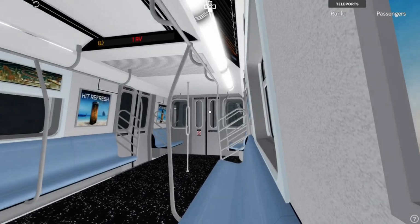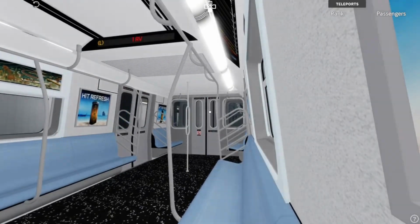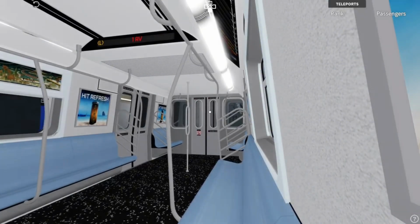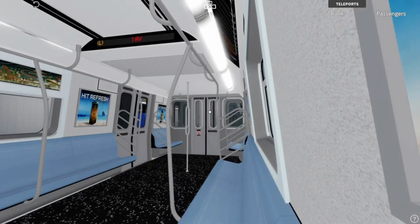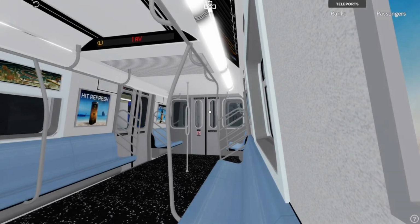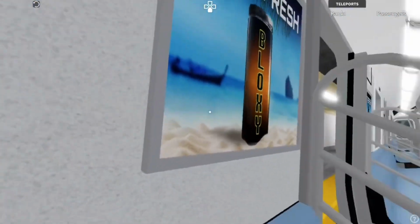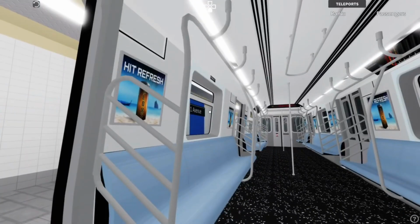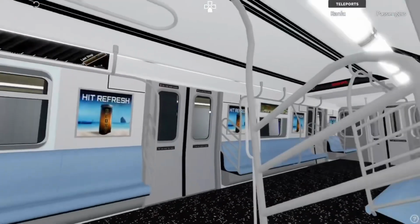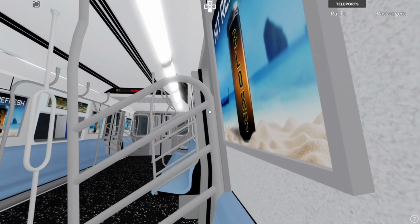This is 1st Avenue. Transfer is available to the M14 and M15 select bus services. This is an accessible station. The elevator is at the front of the platform. This is a Brooklyn-bound L train. The next stop is Bedford Avenue. Stand clear of the closing doors, please.